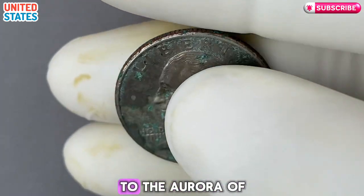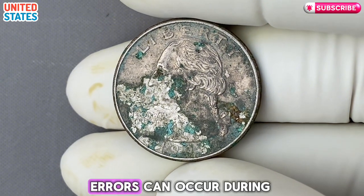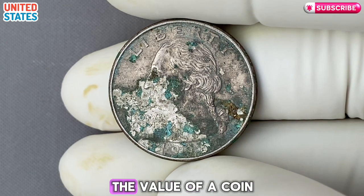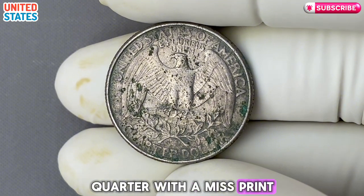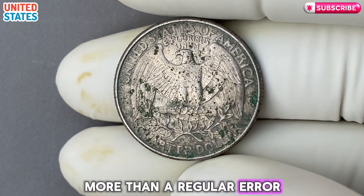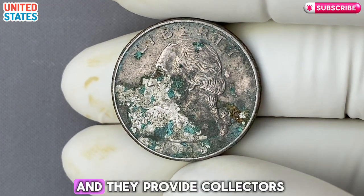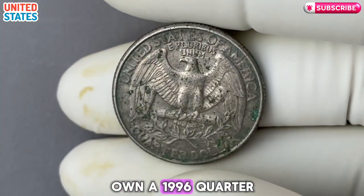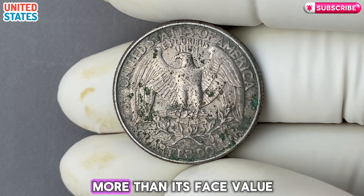Another factor that adds to the allure of the 1996 quarter is the possibility of minting errors. Errors can occur during the coin production process, and they can significantly increase the value of a coin. For example, a 1996 quarter with a misprint, an off-center strike, or a doubled die can be worth far more than a regular, error-free coin. Minting errors are highly desirable because they are unique, and they provide collectors with something that cannot be replicated. If you happen to own a 1996 quarter with a noticeable error, you could be holding a coin that is worth far more than its face value.